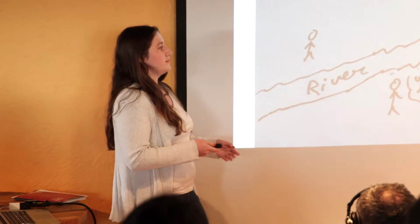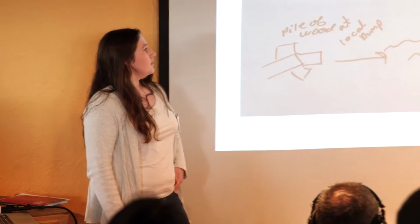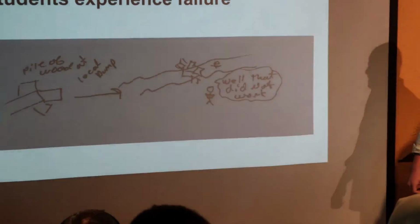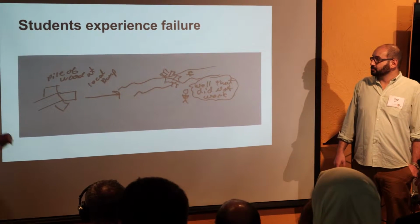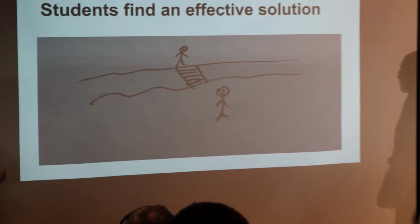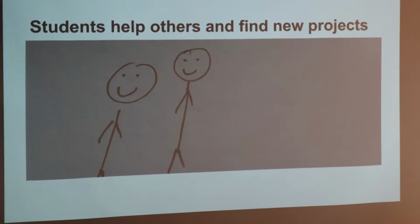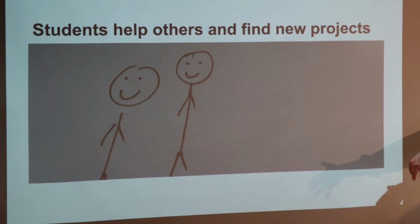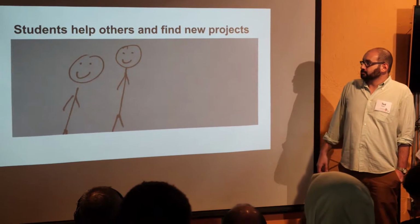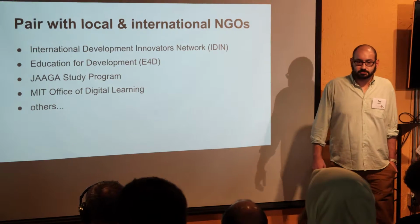So in this case, they're trying to build a footbridge over the river. Sometimes they'll fail. They'll learn to deal with failure, to learn from their mistakes. And also they're using resources found in their community. And the students will eventually find an effective solution after trial and error. And then students can help later students to find projects, to identify challenges. And we work with other organizations to do this.